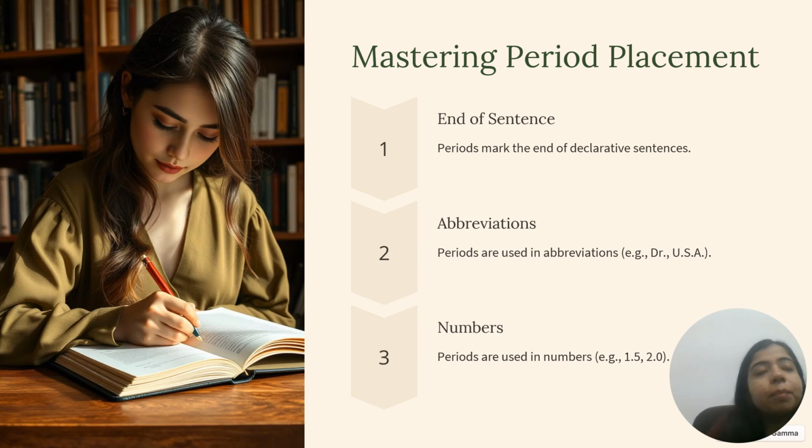Then mastering period placement. Period is full stop. Again, I'm telling you, don't forget that the real name of full stop is period. Okay. So we all know it is used at the end of the sentence. When we are stopping a sentence, we put full stop. In Hindi, we put like Purna Viram. That is a Hindi punctuation sign. Okay. Full stop is an English punctuation sign.